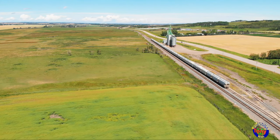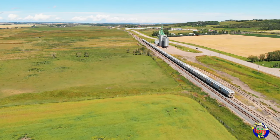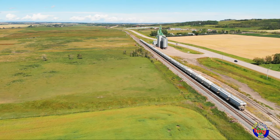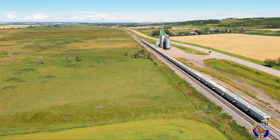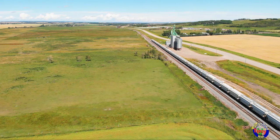Modern grain elevators are slowly replacing the old ones. Seen here is a newer one that still doesn't have the high capacity that some of the newest ones with loop tracks have. However, it is still able to load grain hoppers much more efficiently than the old elevators ever used to.